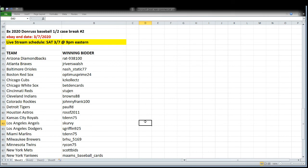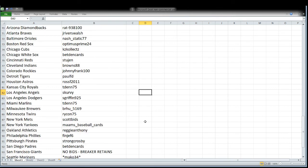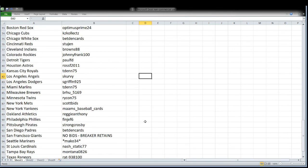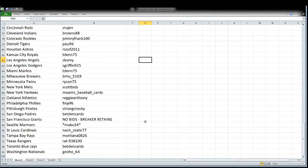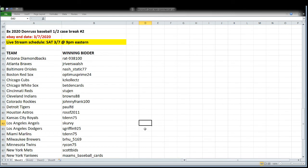This is an 8-box half case of 2020 Donruss baseball. It's break number 2, the back half of the case that we started on release night, which was Wednesday night, I guess. Team names on the left-hand side, winning bidders up in lights across from their team on the opposite side. And for some reason, the San Francisco Giants had no love tonight. So those cards will just stay here with me because nobody loved them. Nobody gave them a forever home. So how about that?